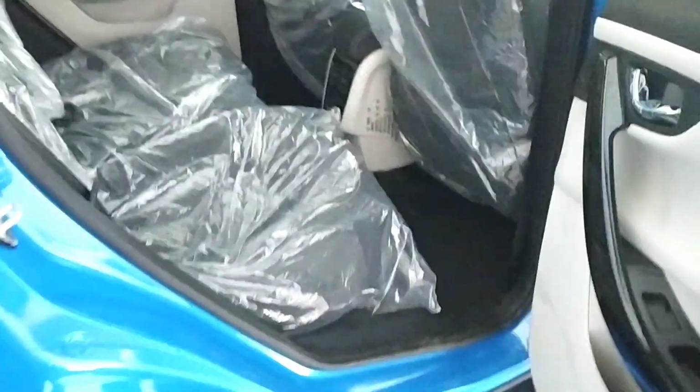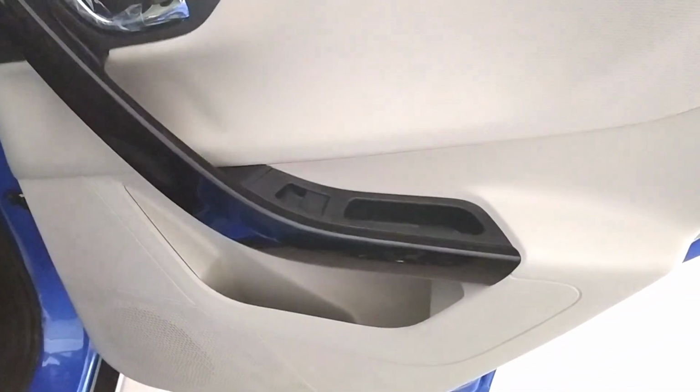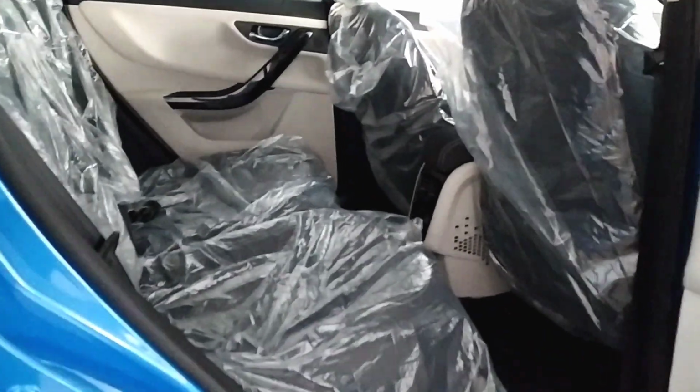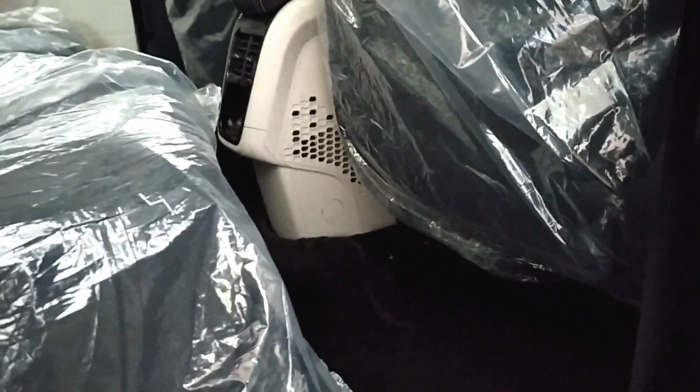Moving to the rear, doors open quite wide and the build quality feels quite promising. It can also accommodate 1 liter water bottles. Rear bench can accommodate 3 adults and the floor is fully flat. You get 2 adjustable headrests at the rear, and this is the rear parcel tray. Adequate amount of knee room and leg room on offer. Thigh support is also good, and there is no issue with the headroom too.